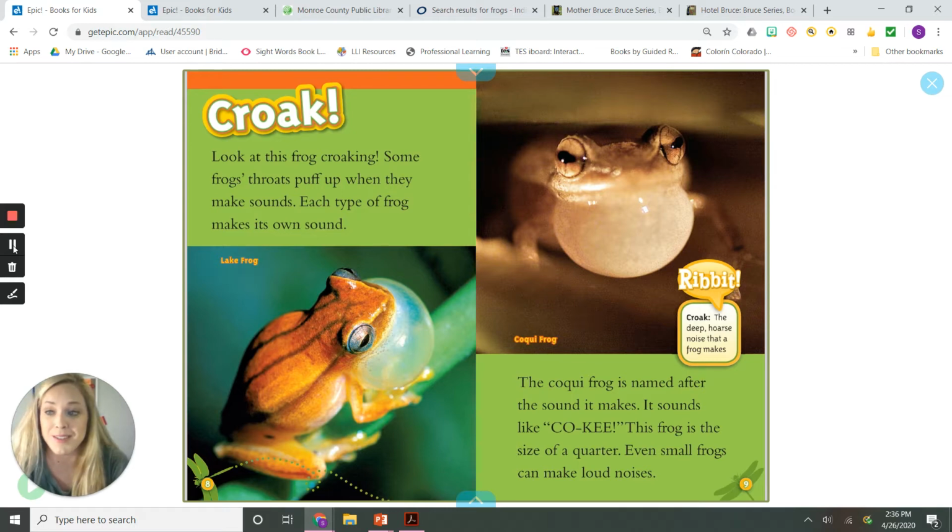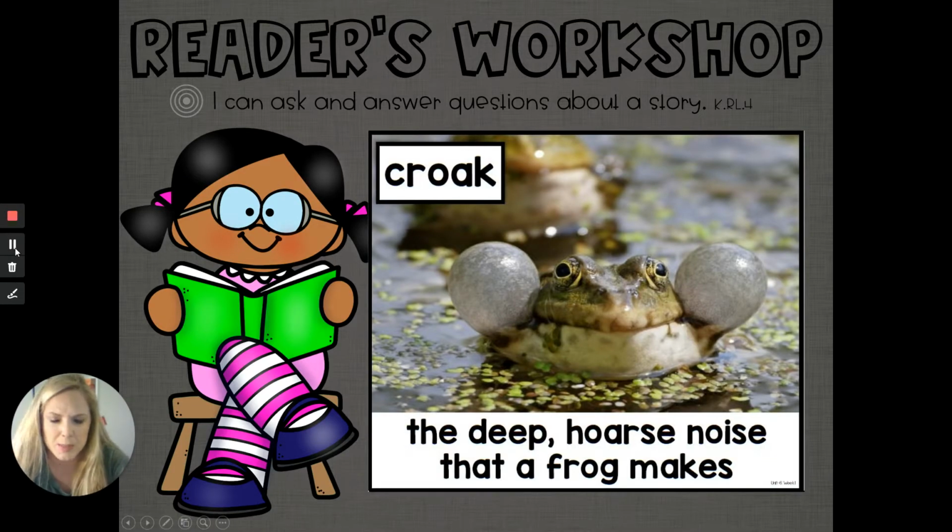Let's go talk about the word croak. All right, croak. Ooh, look at this picture. This is a really cool picture. So look at that frog's throat. He has like these big bubbles. So croak is the deep, hoarse sound that a frog makes. So it's like ribbit or something really loud. And when a frog croaks, you can see its throat puff out. When you croak, does your throat puff out? No, mine doesn't either. What motion could we do for croak? Maybe you can make your mouth croak. Croak. Maybe you can make the big bubbles in your throat. Croak. You pick your favorite. All right, nice job listening for the word croak.